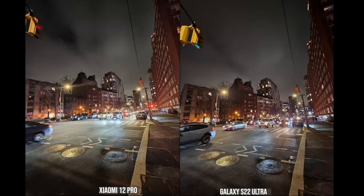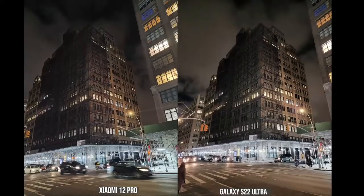This is an ultra wide shot. I think both look similar. The Galaxy does a better job with the lens flares here than the Xiaomi. And then when we move over to this image here, you can see both buildings look pretty nice. Lens flares is definitely better on the Galaxy, but I think the overall image of the building looks solid. I like the composition from both images.